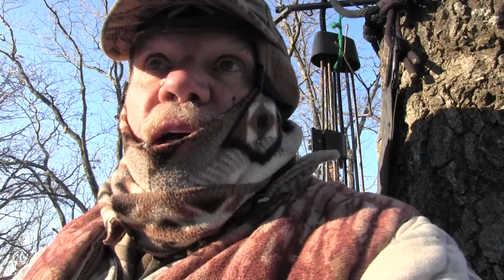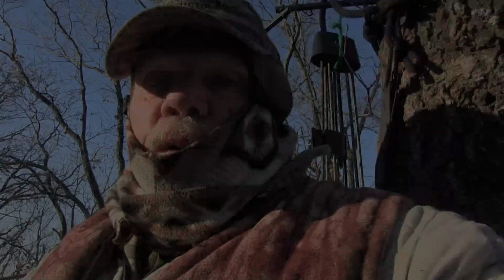3 o'clock. That doe and that yearling were 10 yards behind me. That's no bullshit. That's the power of cow shit. I got it all over these clothes. Rolled in a hay bale this morning on the way in here. Worked really good. See that log right there?